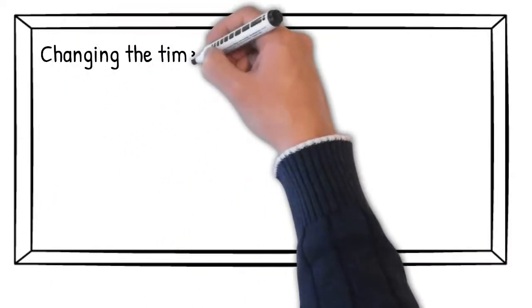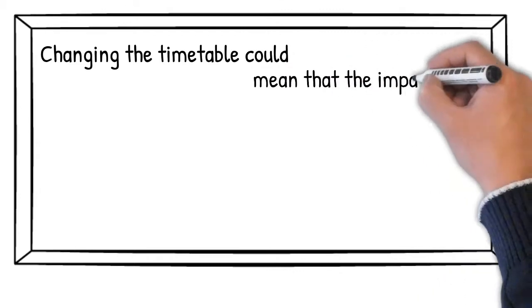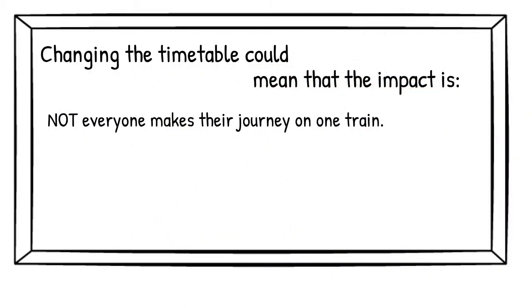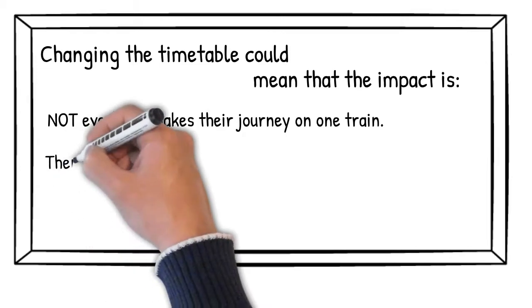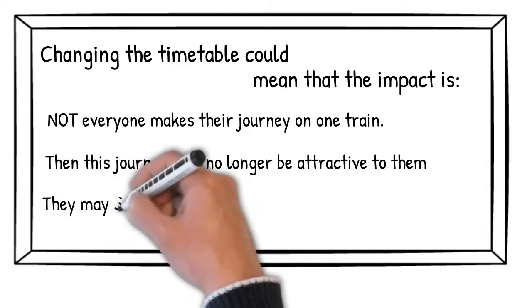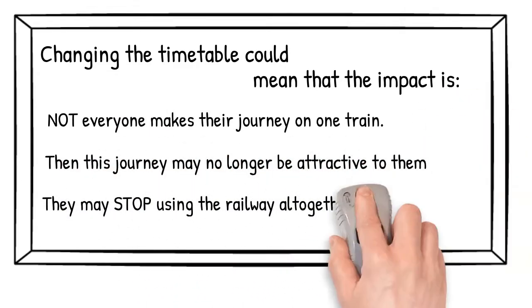Then, what impacts? Changing the timetable could mean that the impact is not everyone makes their journey on one train. Many people rely on 2 trains to reach their destination at a given time. If the time between their connections is too short, too long, or the arrival time is beyond peak work start and finish times, then this journey may no longer be attractive to them. They may stop using the railway altogether.